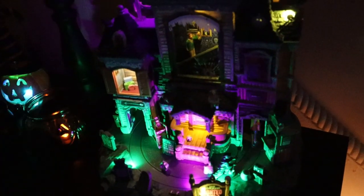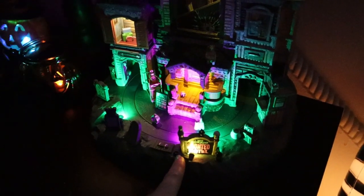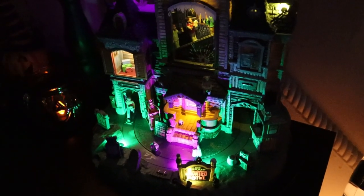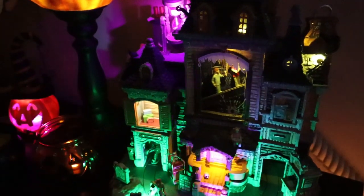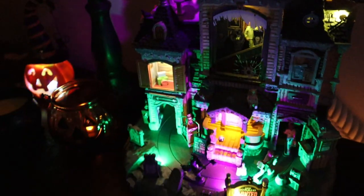This is actually, let me turn it on for you guys. Look at it. I got this last year at Michael's on clearance after Halloween. I was able to get it for maybe 40 or 50, and this thing was normally like 130. So it's the whole haunted hotel, and there are so many fun moving parts to it. I really, really like it.